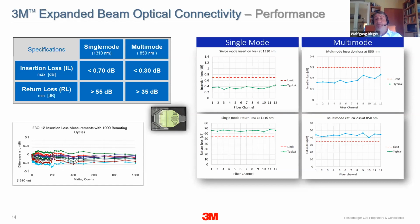But what is maybe even more valuable, EBO is a very stable and repeatable connectivity. As you can see in the chart in the lower left corner, the insertion loss variation with over 1,000 remating cycles of a connector with no cleaning between remates is within very tight limits. It is valid to say that this performance is impressive and until now considered as not to be possible for an expanded beam principle. It is quite close to the one of classical PC type connectors.